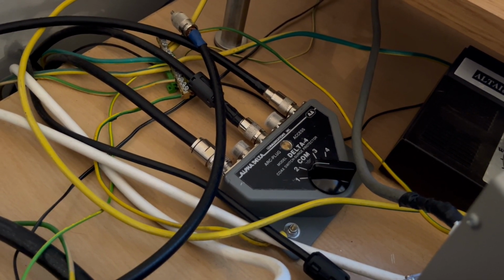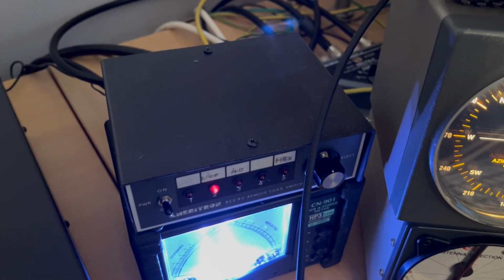So on position 4 I can connect the analyzer, go back to the switch, choose one of the antennas and just check that everything's okay.